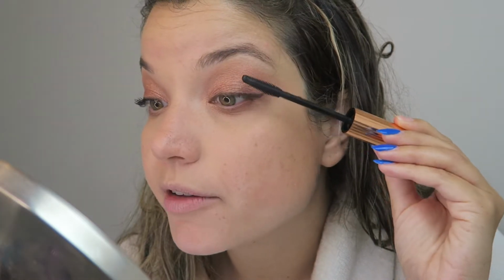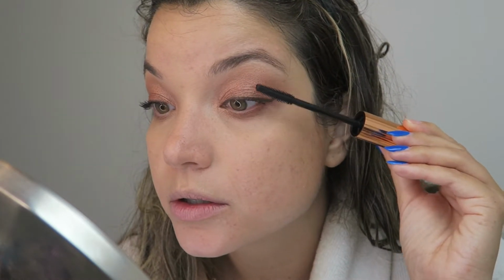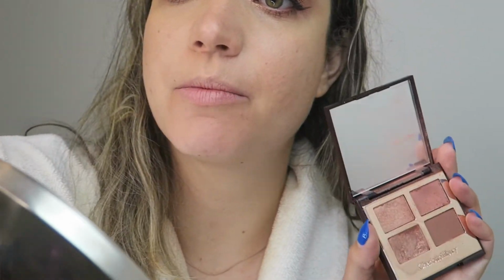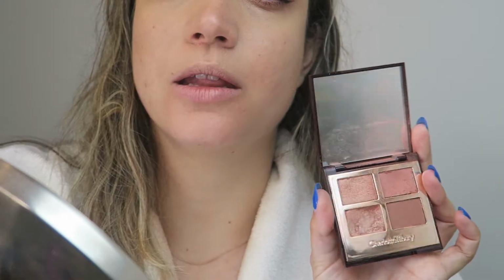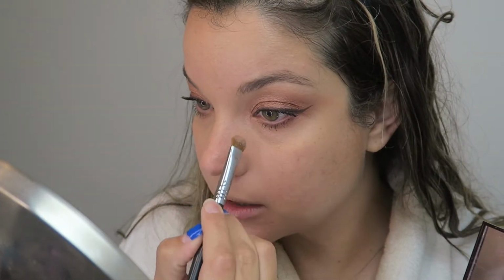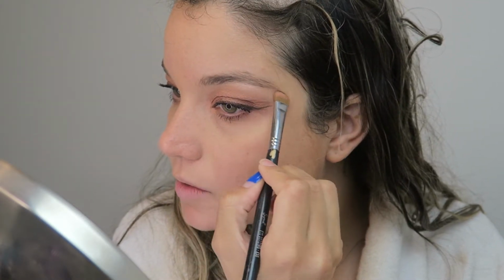I'm just using the Charlotte Tilbury Push-Up Lashes Pillow Talk mascara right now. Mine is definitely running low. This could be one of my last uses. All right, so we are almost done with the eyes. All I need to do is just highlight my inner corner. So I'm going to do that with the light shade in the Pillow Talk palette here. Go right in here. And then maybe I'll just go up underneath my brow here as well.